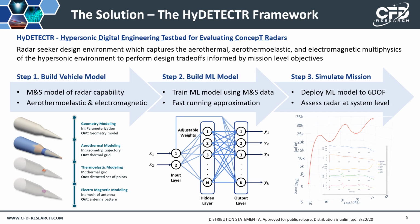To address these challenges and supply these improvements, we developed a framework we call HyDetector. That is, the Hypersonic Digital Engineering Testbed for evaluating concept radars. HyDetector allows us to build models of vehicle and radar seeker subsystems. These models characterize the antenna or seeker performance for different conditions. We then encode this characterization in a fast-running form using machine learning.